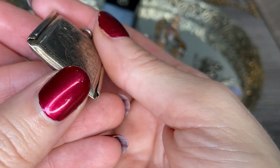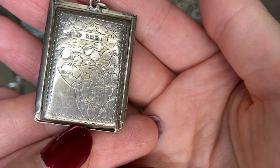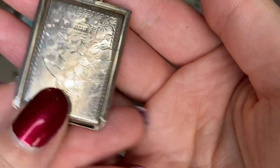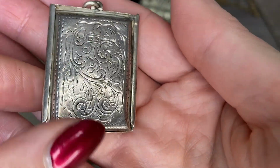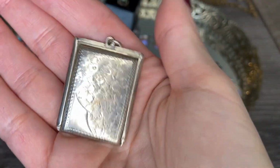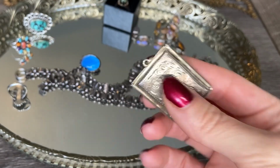It has these little hidden secret compartments. It has some really beautiful etching on it. We have some florals and then some filigree on this side. So really nice. Sterling silver, fairly large pendant from 1909.